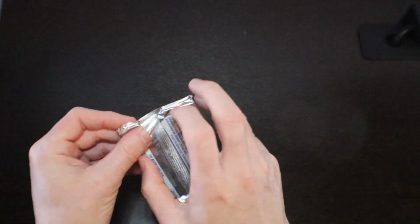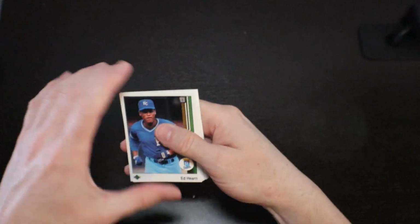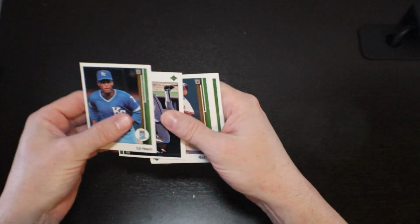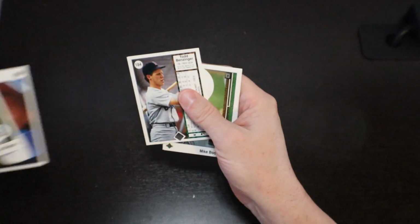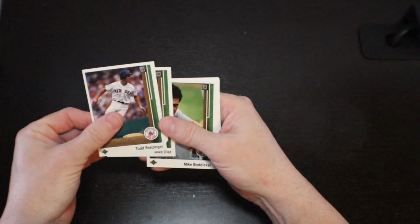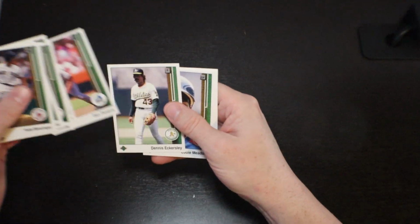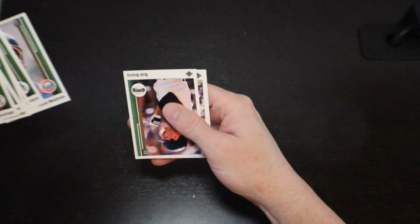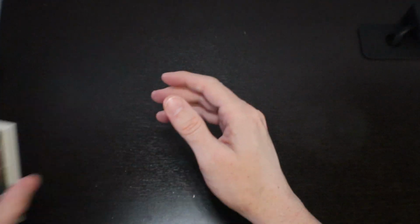Rob Dibble. Another Nasty Boy. All right. Ed Hearn. Albert Hall. Rich Yett. Eddie Williams. Jesse Barfield. Todd Benzinger. There's Dwight Gooden. Dan Pasqua. Eckersley again. Louie Meadows. Bob Brenly. Frank Viola. And Mario Diaz.